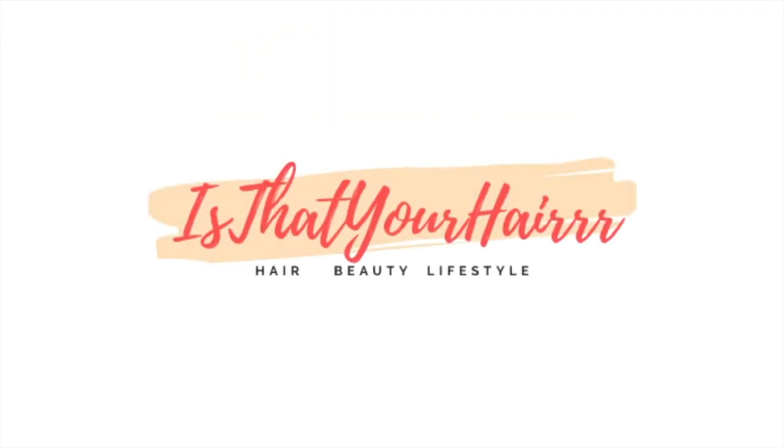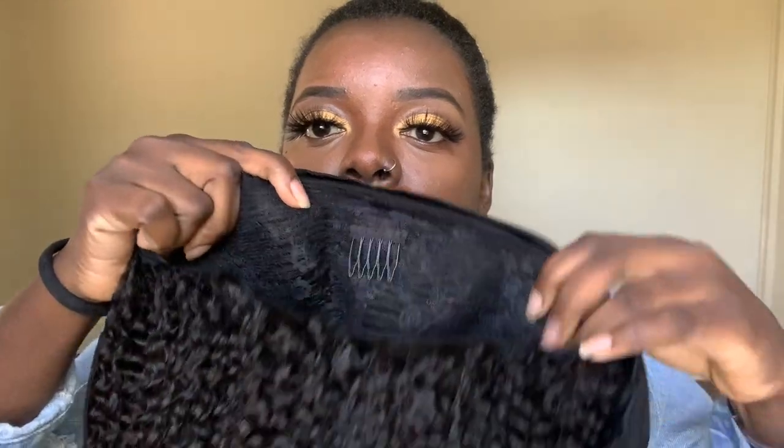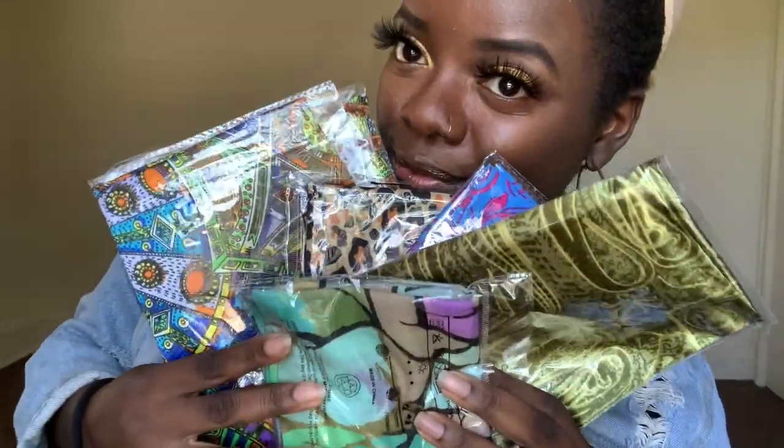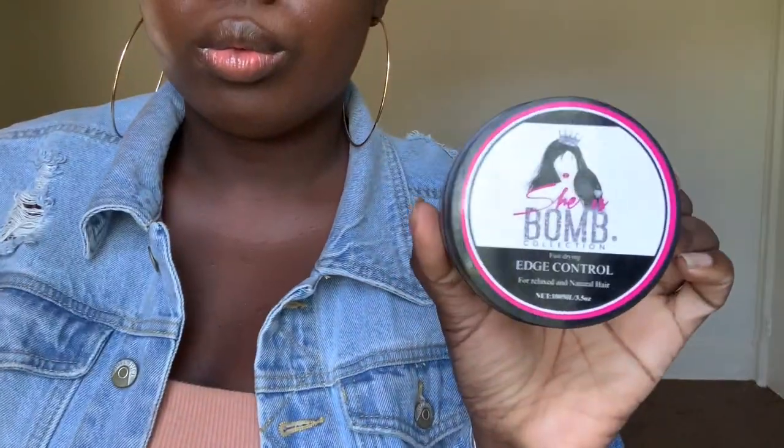Hey YouTube fam, I'm back with another headband wig, this time from CurlsCurls, and they specialize in natural textured units, super high quality. I've worked with them before, so I'm so excited to be reviewing this headband wig. They are factory direct, so they get their wigs straight from the factory, no middleman. And y'all see these cute headbands they gave me?